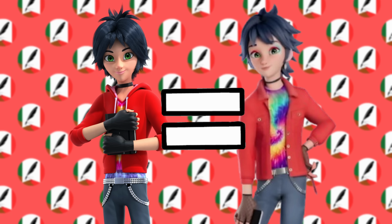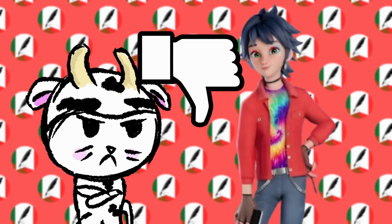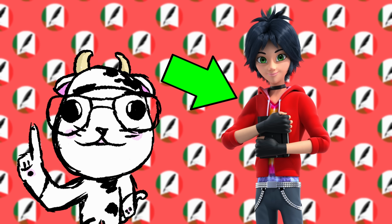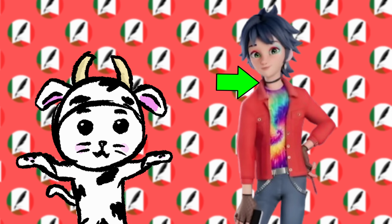Not much has changed with Mark's design, which is disappointing. It definitely looks like the designer team gave him the least amount of attention. The most noticeable change is his overshirt, which I don't really like. He used to wear a red jacket, and I think that matched his aesthetic a bit more, especially with the tie-dye underneath. They thinned his choker and gave him new gloves.